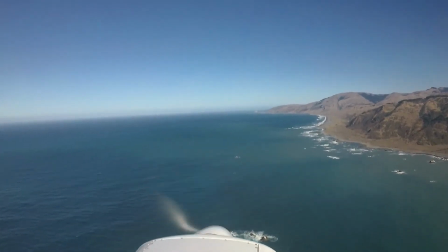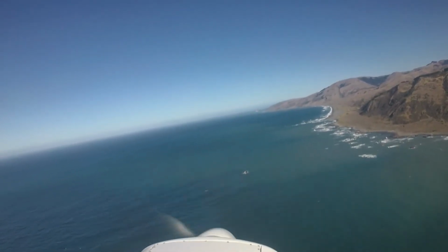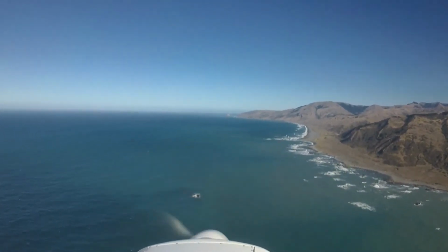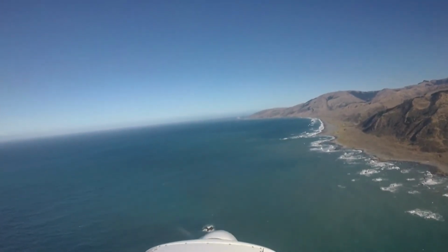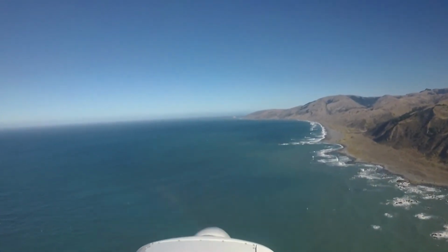Wonder where I would go if the engine quit. I'm within gliding distance of the shoreline here. It wouldn't be a smooth landing, but it would be a survivable one. Nobody along there on the beach, so I'm not endangering anybody.